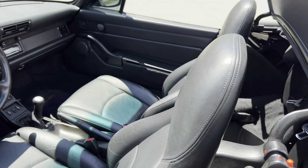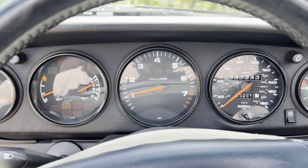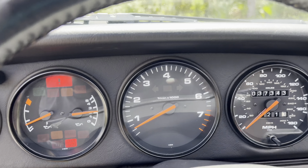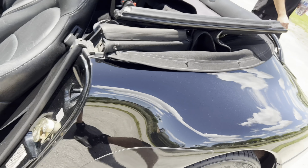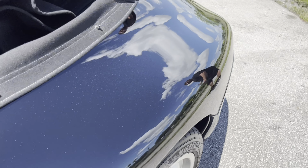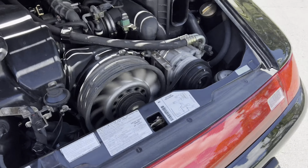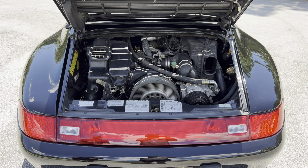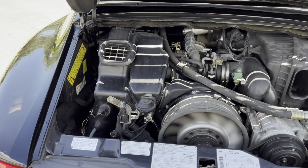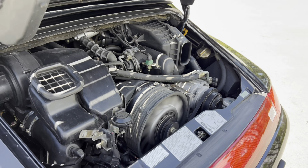I'll go ahead and I'll turn it on so we can hear it idling. $37,343. The engine doesn't blow any smoke on startup. Runs flawlessly. Show you the engine bay. All original lights. Runs really, really nice.